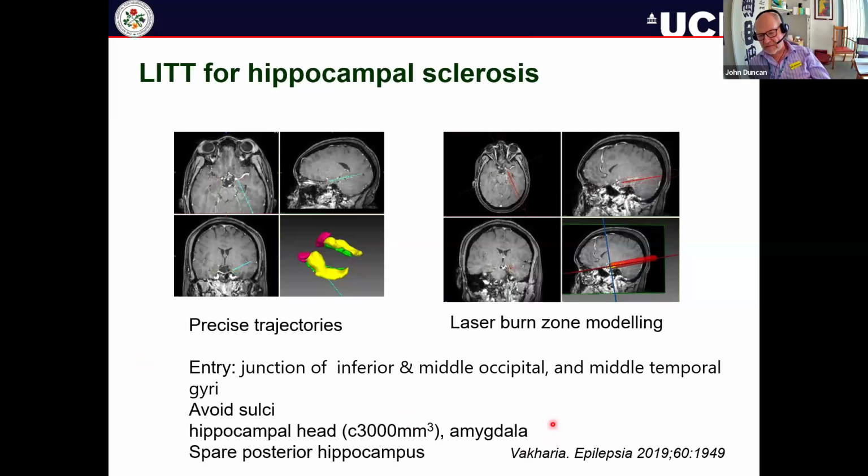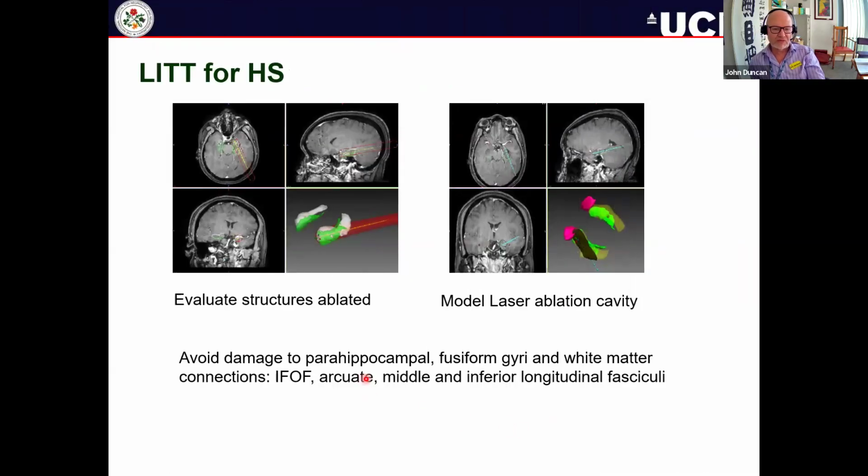Now, so far as the amygdala goes, again, a bit of precision is needed here, because we know from conventional surgical studies that if the temporal portion of the piriform cortex is removed, the chances of being seizure-free are 16 times higher than if the piriform cortex is left in situ. So in terms of getting our trajectories, we can evaluate the structures that are ablated and model this.